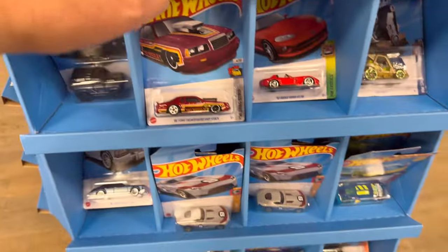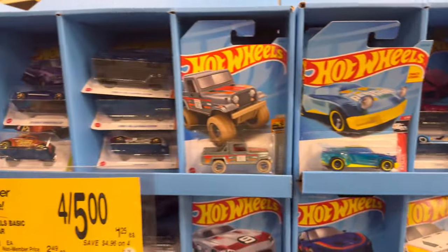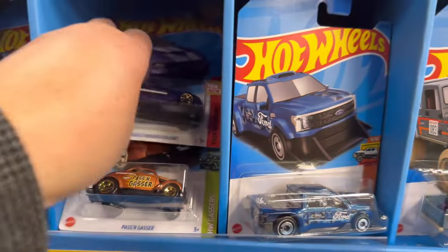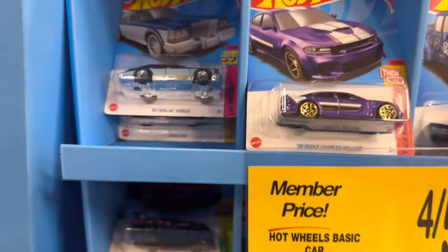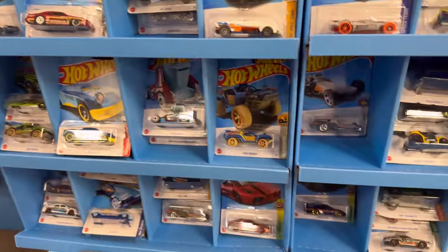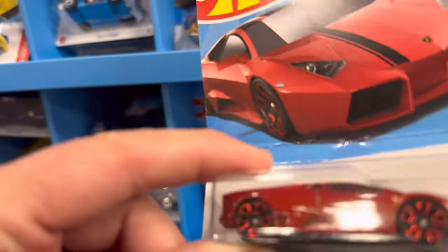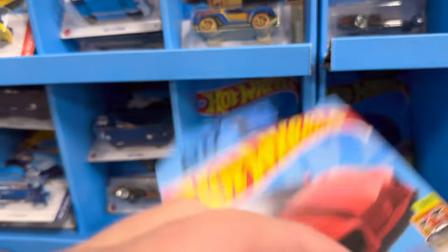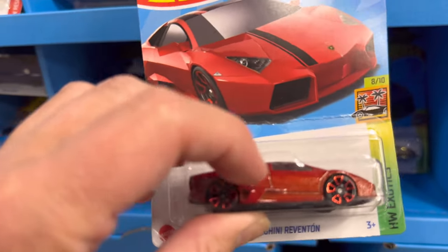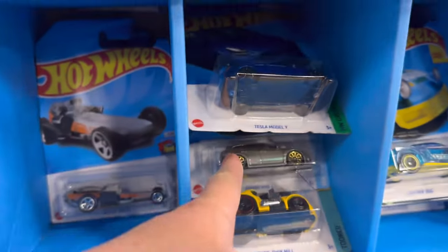JDMs. It's JDMs, guys. No JDMs in here. Nice purple right there. There's another one. It's not the one though. Another super treasure hunt. Same one again. But this one, this color is different. You guys can tell that color right there is so faded. This is an air car. Like, I'm gonna show you another one. It's on the other side. Here's a JDM. Subaru.